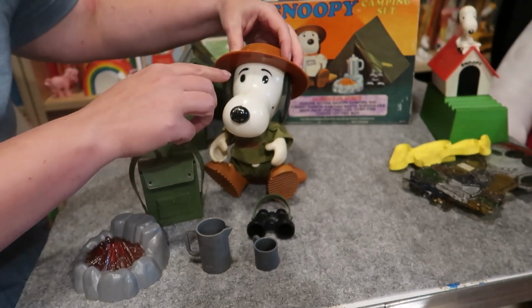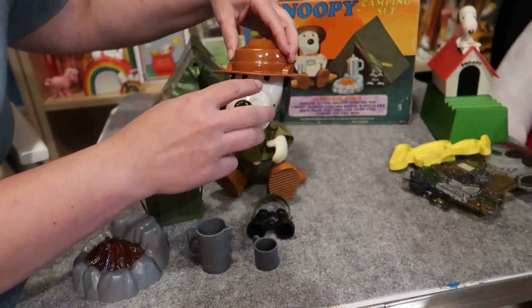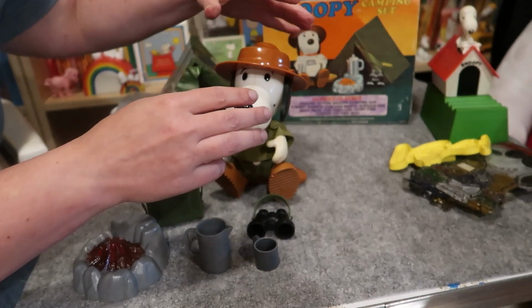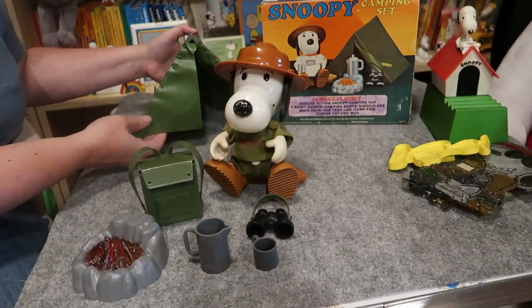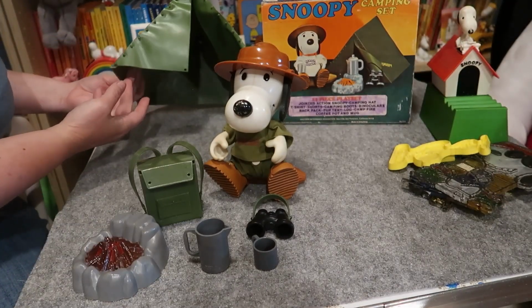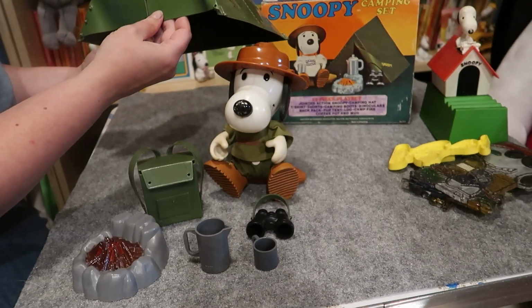We have the Beagle Scout hat. Molded so it should fit over his ears. There we go. And we have the tent. The wonderful, wonderful tent.